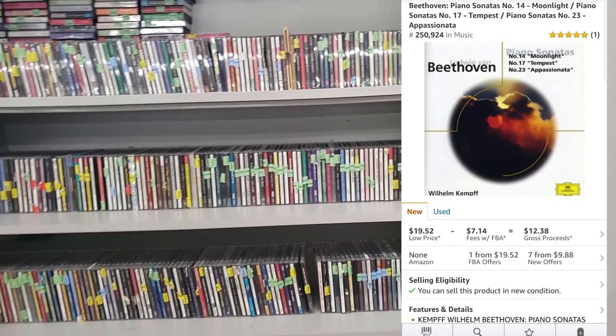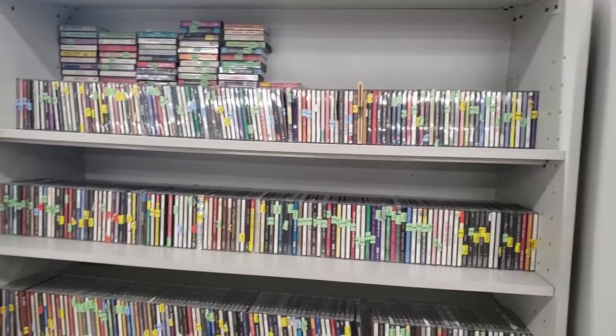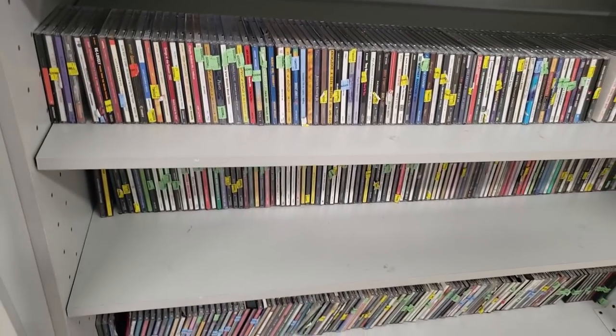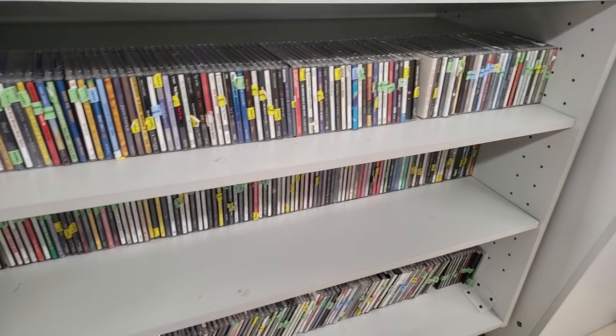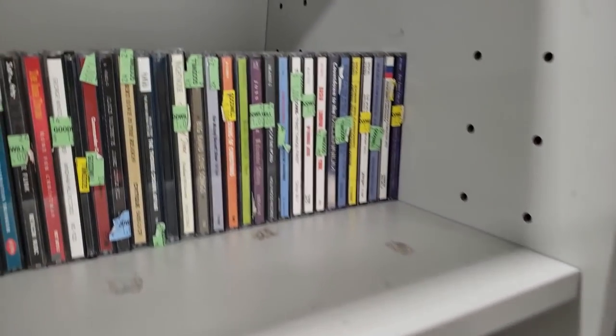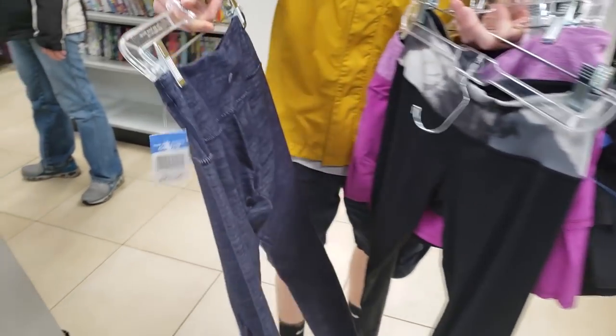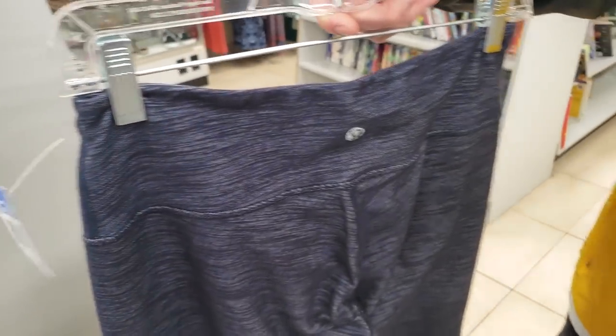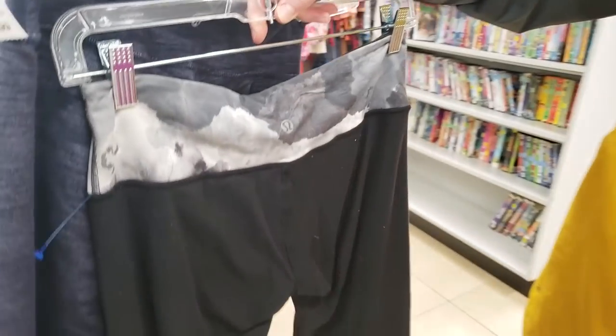I know a lot of people are restricted, but I do like to show it because I like to show that, yes, people are still buying older media. You could do the same with VHS tapes. You can do the same with DVDs, and again, sell them on Amazon. Sell them on eBay if you can't sell them on Amazon. There's multiple other platforms to sell this stuff, even Mercari, right? Even locally. And they found some more of this Lululemon here at the end.